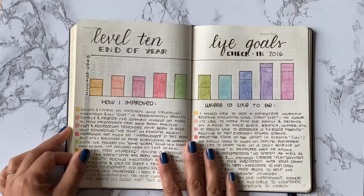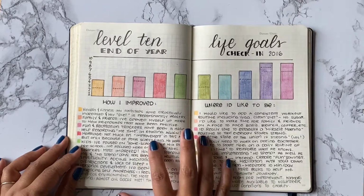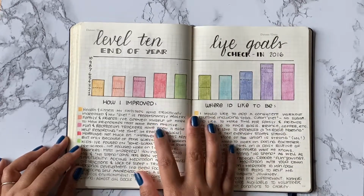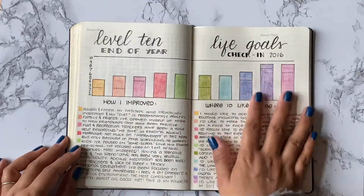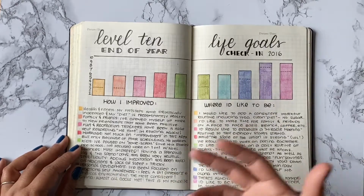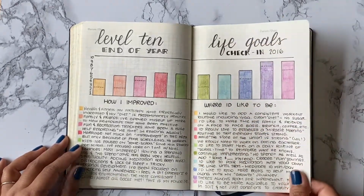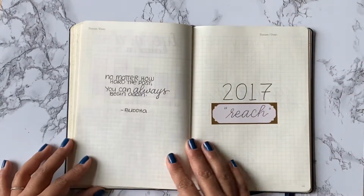I'm gonna go back to lettering with Paper Mate Flairs. Looks like me revisiting Level 10 and maybe redoing my goals. And sometimes it's nice to refresh the spread, especially if a few months have passed by, to reinvigorate the desire to do the thing that you're putting down as a goal.